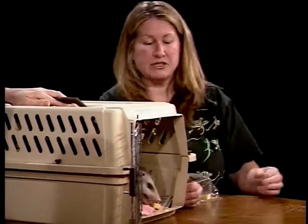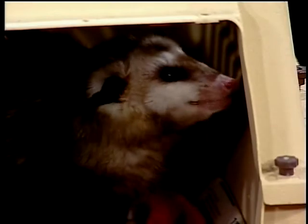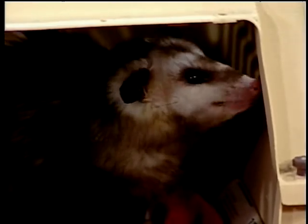And if it's a mother with babies in her pouch, she's very slow, and a lot of times they don't make it. And so that's why we educate people to look and see if there's babies in the pouch and let the animal shelter know, and they'll contact one of us to take care of them.